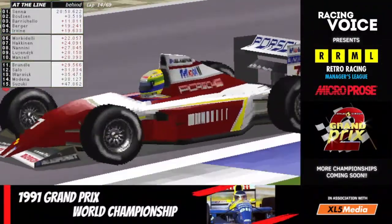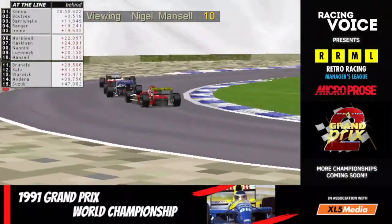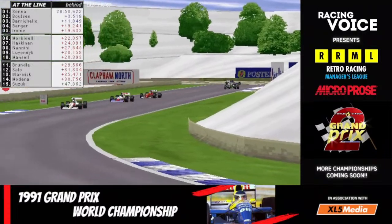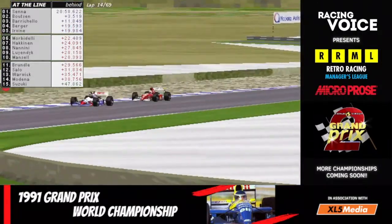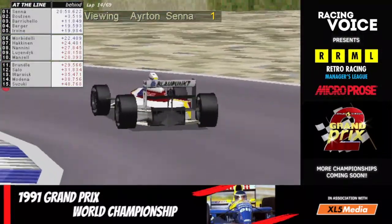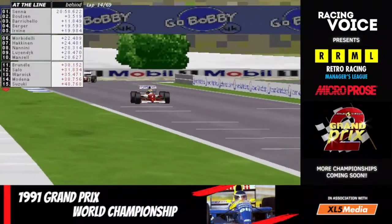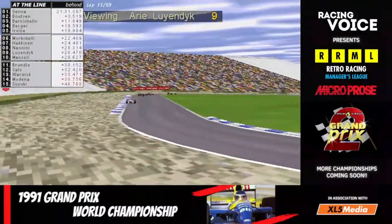And Ayrton Senna not pushing harder than he needs to, is he? He's just keeping it nice and tidy. I think he's seen that the attrition rate is high, and he knows that the Porsche engine can be a little bit brittle at times, so he's not pushing harder than he needs to, especially now that the Ferrari charge has waned, with Schumacher out and Mansell having a technical difficulty coming into the pits and rejoining down in 10th. So the Porsche Williams drive is not going to be quite so stressful.